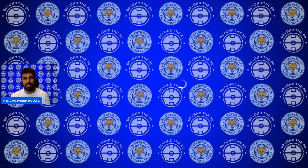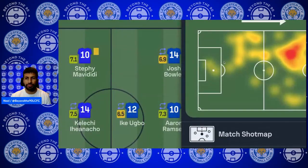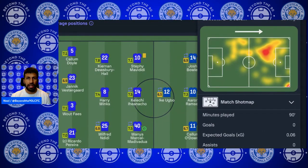Let me get both of them in and show you some of their heat maps. Kiernan Dewsbury-Hall was operating more on the left-hand side, as we could imagine, but surprisingly high up. Somehow, from the heat map, he didn't get in the way of Iheanacho, and I think he played quite well. His role here was tracking back a lot, which was great. I think he played really, really well.